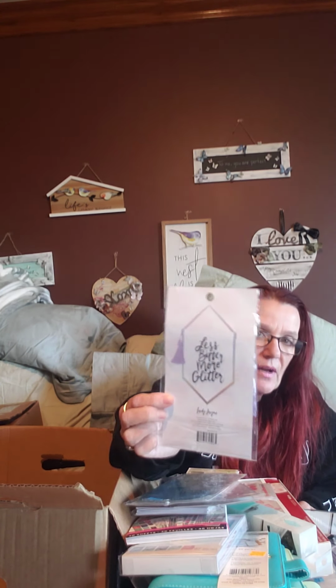What is this? Oh, this is just a little sign you can hang, and it's got a gorgeous tassel on it. And it says, less bitter, more glitter. I'll be hanging that in my craft room when I get it done. Isn't that beautiful? And then what do we got here?